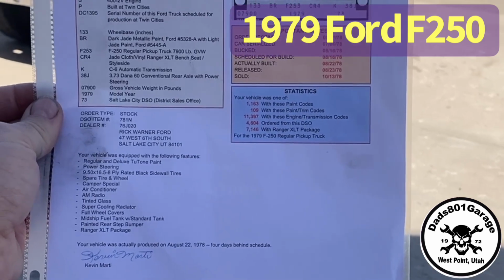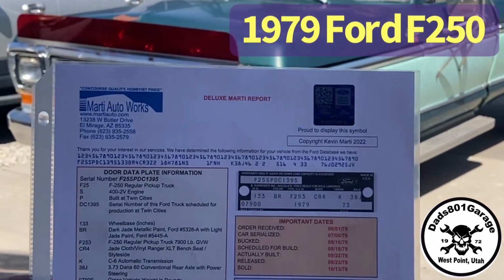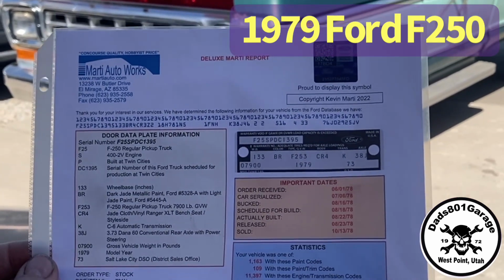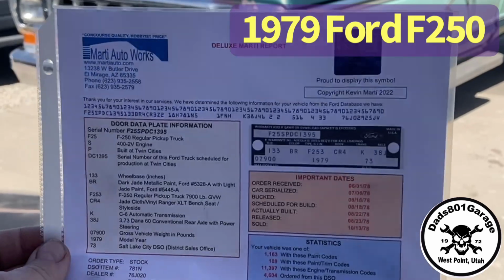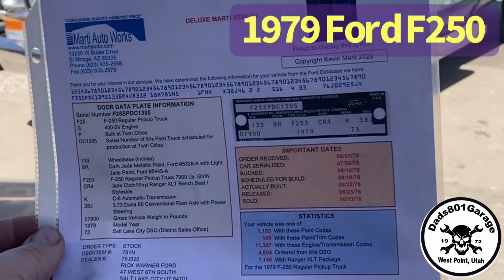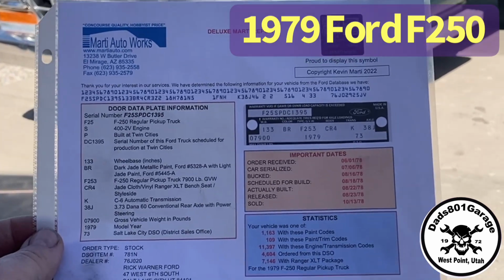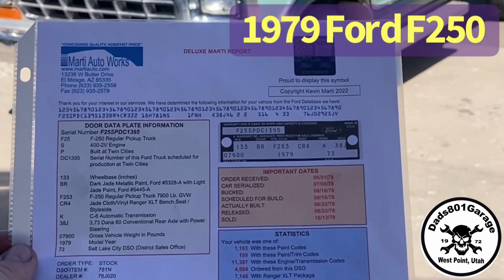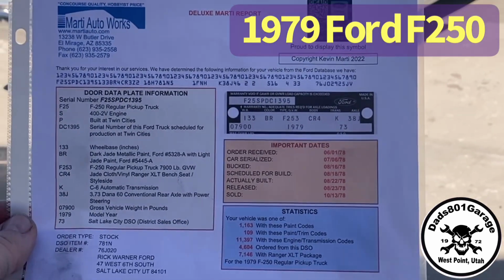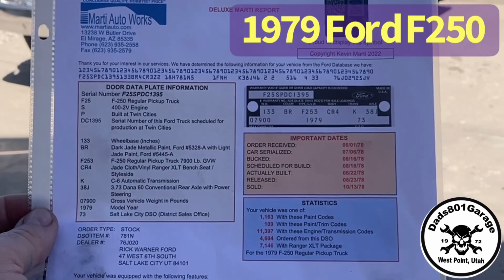Well, here we are. We've got this Marty report, which I highly recommend you guys that are into these old trucks spend a little money on. I think it's about 30 bucks for probably the cheapest version. You can go all the way up to $200 or $300, and they'll send you a Marty report that's framed and all kinds of stuff. But the very basic Marty reports are very helpful. It helps you determine the authenticity of the truck you're looking at, and it tells you everything about it, like the colors, the fabric, the gears, the engine, everything that you need to know about this truck. So we're going to start off by going over this whole Marty report.